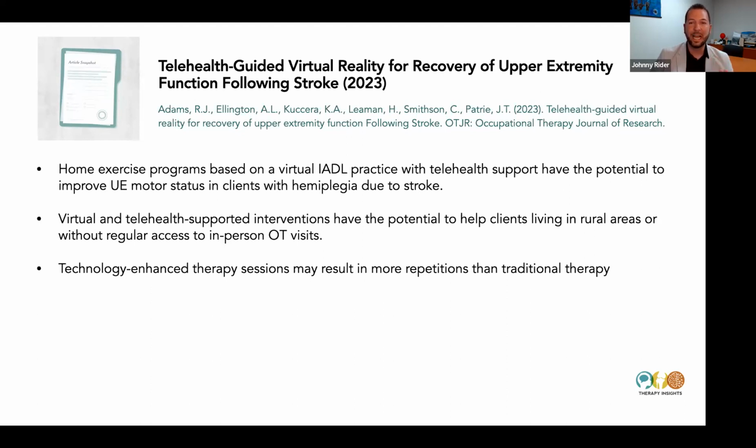So we can see how this is probably going to be studied more and more now that we're seeing these benefits. It may be an option for those rural patients. It may be an option for a clinic that can't see everybody. There's going to be more and more opportunities for billing as well in telehealth and these monitoring codes that are coming out. But we do know that preliminarily, there's support for these. It has the potential to improve motor function.